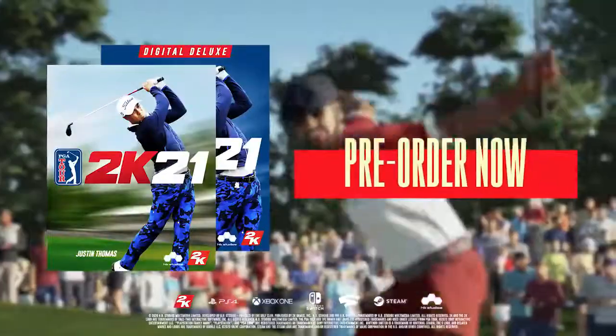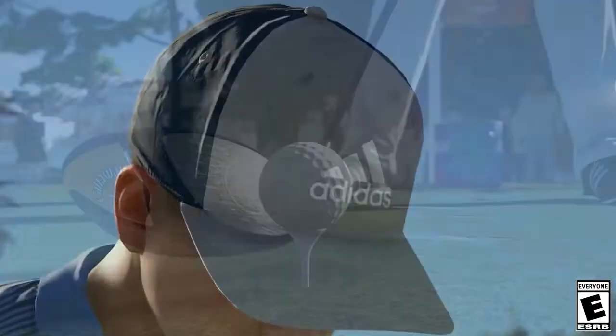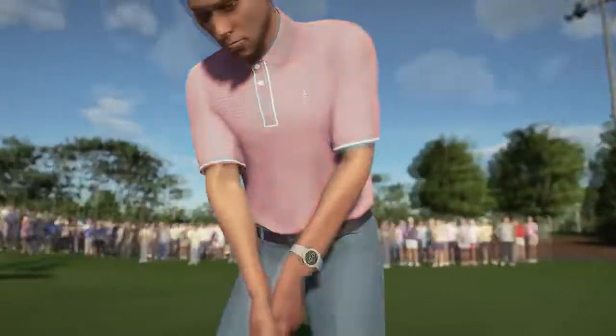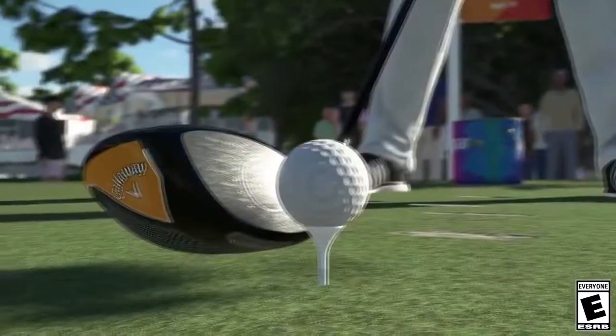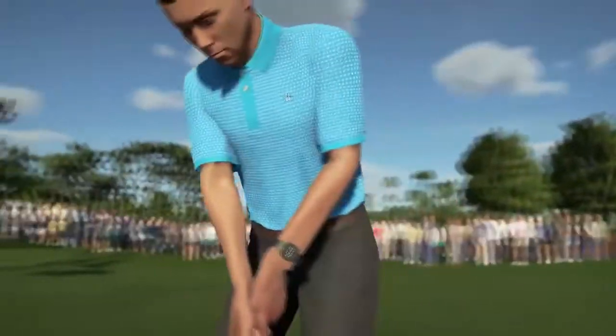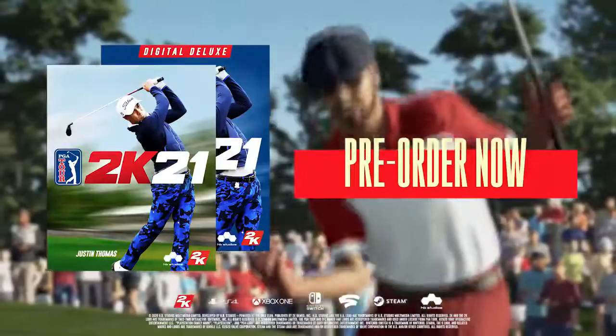This time it's the clothing line. Yes, we're going to be getting options to customize our MyPlayer on the PGA Tour 2K21 with these select clothing, which of course Adidas is always going to be in there. We saw that with the pre-order bundle, the Adidas, all their clothing line.